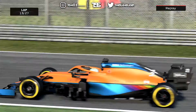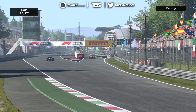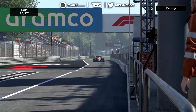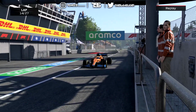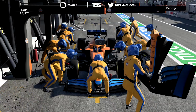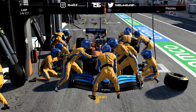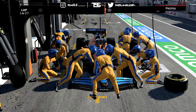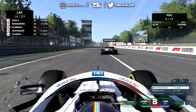This is Daniel Ricciardo, who is down in P3. This is on lap 13, starting lap 14, and Ricciardo, what has happened to this man once again? Ricciardo led the race, lost the lead in the pit stops, and now he's pulling into the pits, and he's changing his front wing. What has happened to Ricciardo? I want to assume he made contact with maybe one of the Ferraris, with Lewis Hamilton.